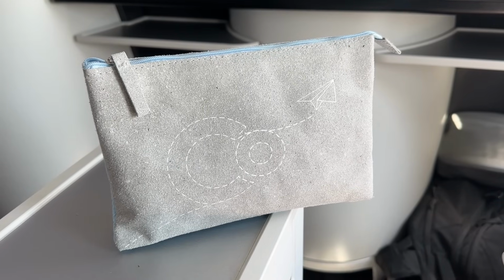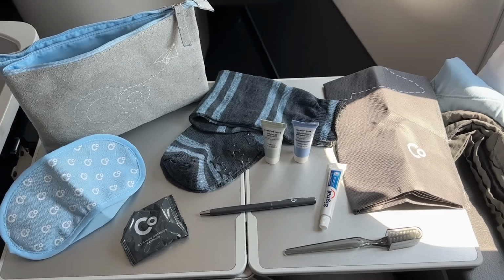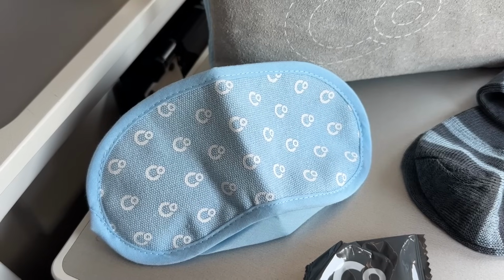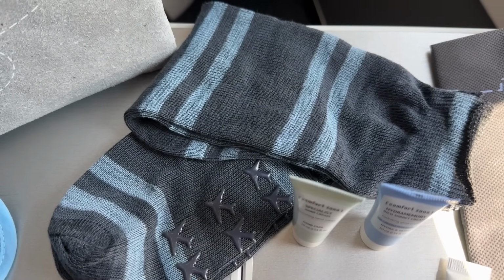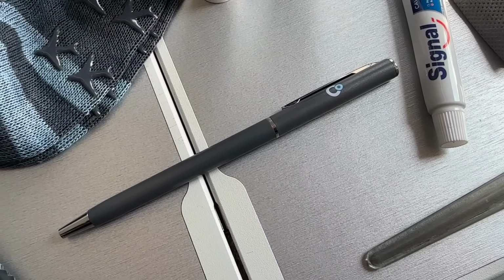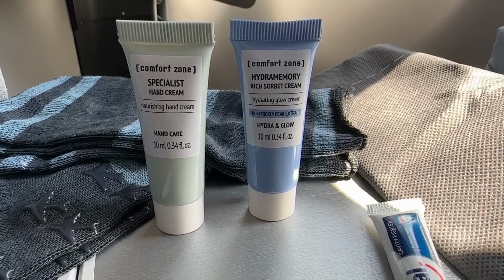In addition, they came around to pass out these amenity kits, which were nicely decorated with the company logo. Inside the amenity kit was actually a good amount of items, all with the Le Compagnie logo on them. First off was this eye mask that was made of great quality. In addition, we were given these nice in-flight socks with the grippy soles. We were also given a nice Le Compagnie branded pen, in addition to the rest of the amenities that were on board as well, like hand cream and what they call glow cream.